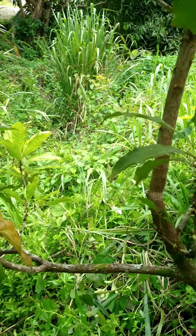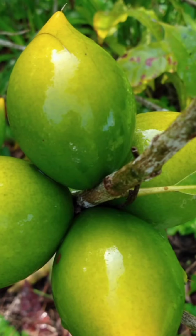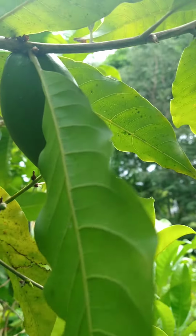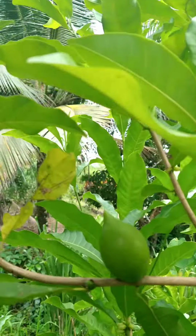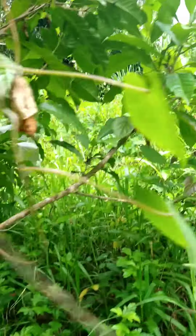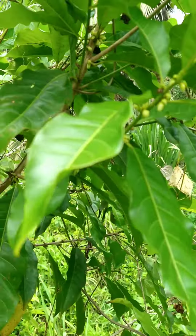Alright, so I'm here under this abiu tree. So we have a lot of blossoms on this side of the tree. We have a few fruits there as well. Got that. Not ready as yet. I just want to clean around this tree a little. It seems to be coming into a very good season.